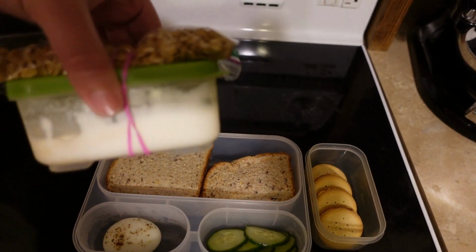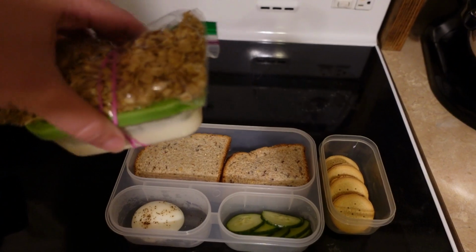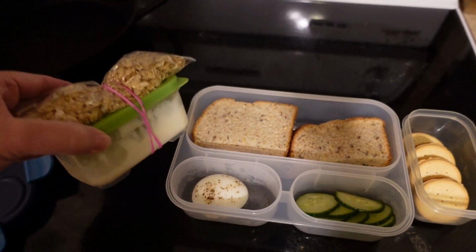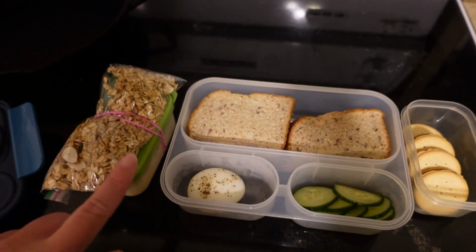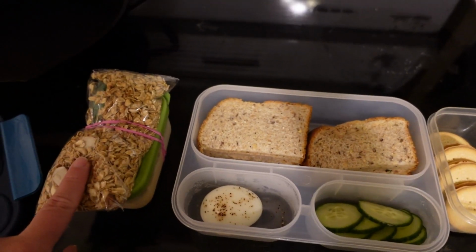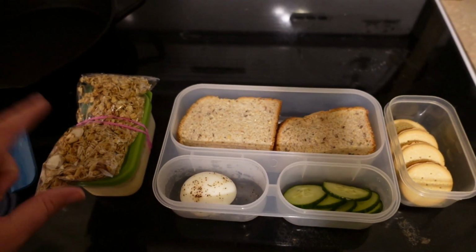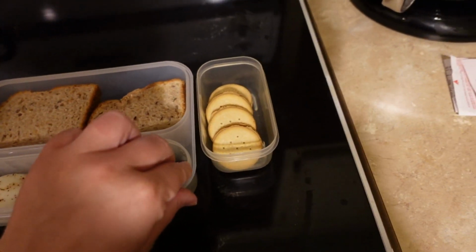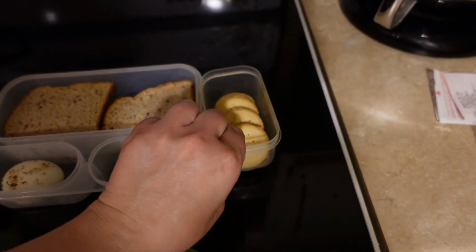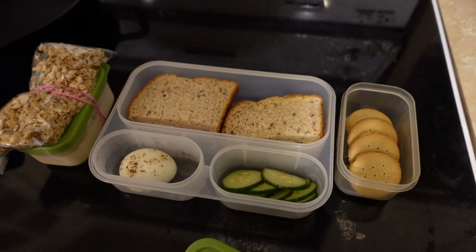In this container he just has some Greek yogurt, and I just put some maple syrup in it. It's plain Greek yogurt with maple syrup in it. And I added some granola there in a bag that he can add to that. And he just has some of these vanilla sandwich cookies there. So that is going to be his lunch for Monday.